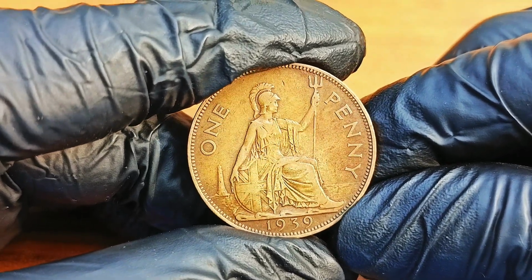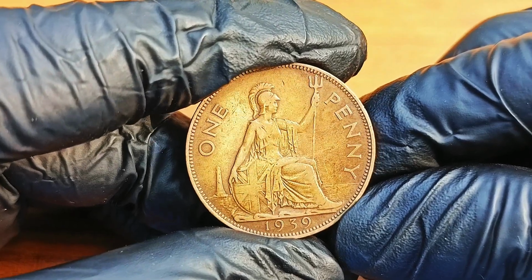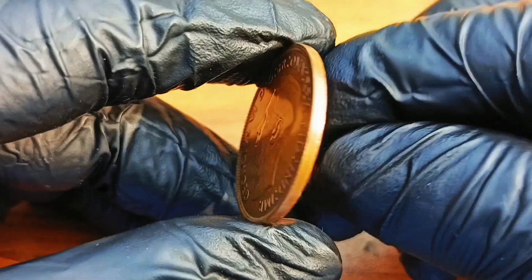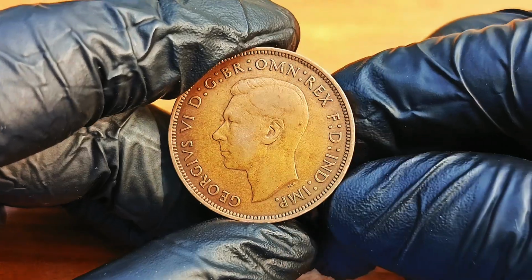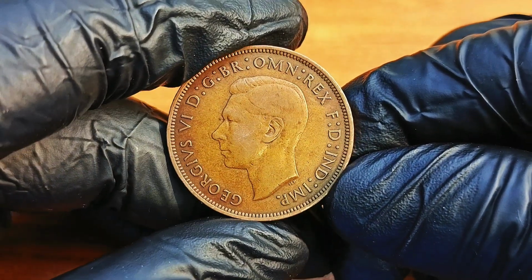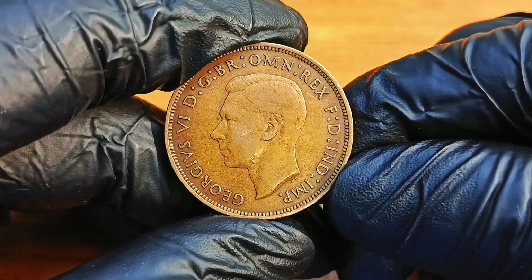Next up, we're diving into the fascinating world of British coinage and talking about a very special piece, the United Kingdom 1 penny coin from 1939. You might think, 1939? What's so special about that? But trust me, this coin holds some serious value today, especially if you find one in a particular condition. Stay tuned as we explore why this specific penny is worth a lot more than its face value, and how much it's fetching in today's market.